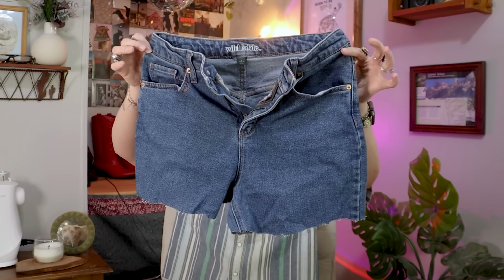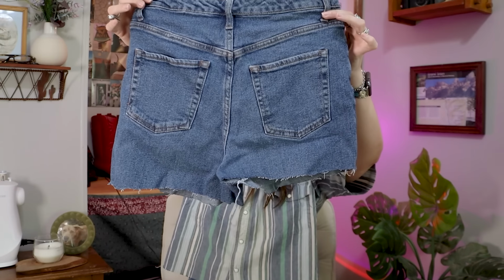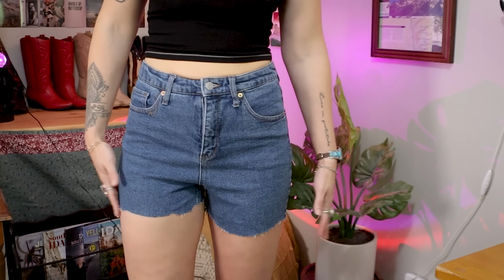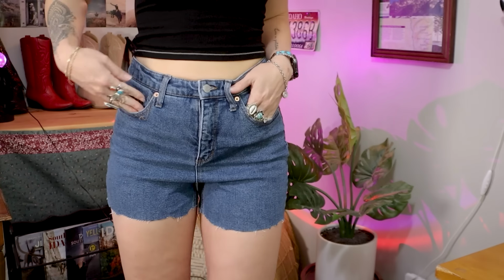Another pair of bins shorts. These ones are going to need a little bit of surgery because you can tell someone like me who doesn't know how to cut jeans into shorts cut these, because they're wildly uneven, but they fit really great, so I just need to touch those up.